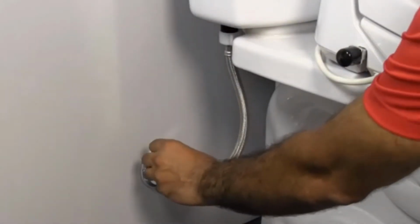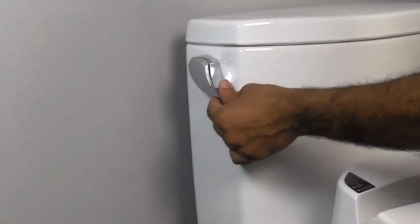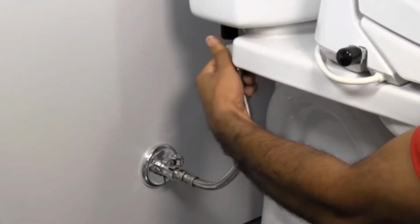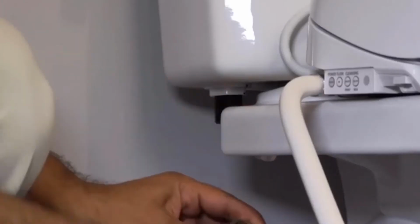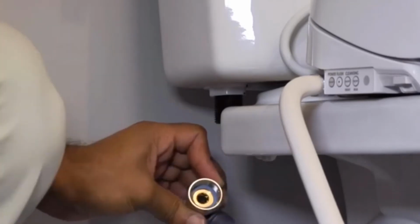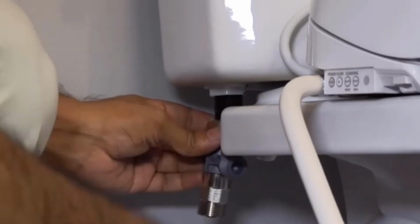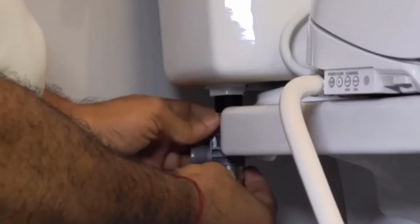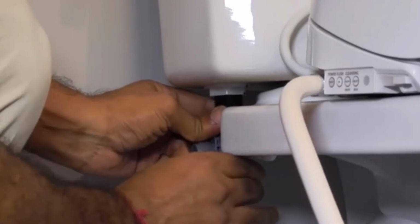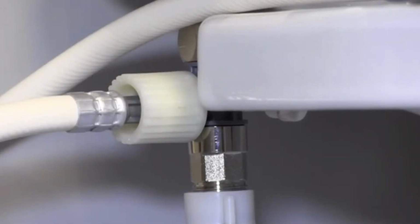Shut off the water supply, flush the toilet to relieve the pressure, and disconnect the supply tube from the valve. Now it's time to complete the water connection. Next, being careful not to cross-thread the nut, screw the washlet junction T onto the fill valve. Finger tight is enough. Do not over-tighten. Now you're ready to turn the water back on and check for leaks.